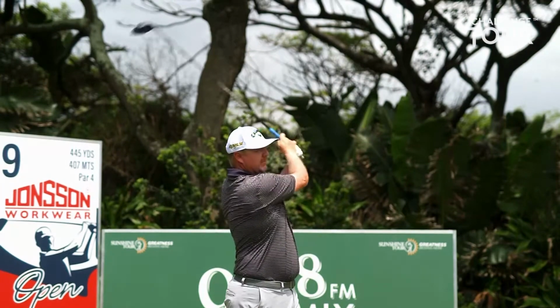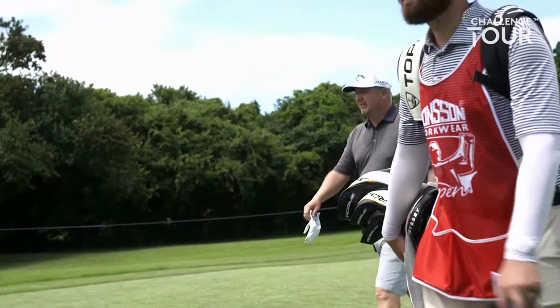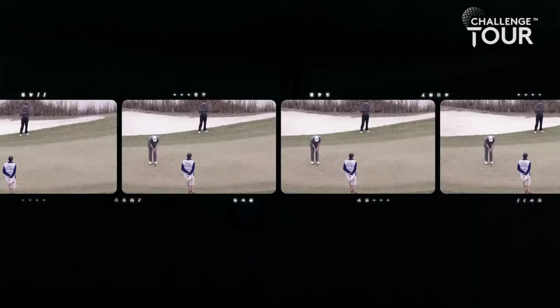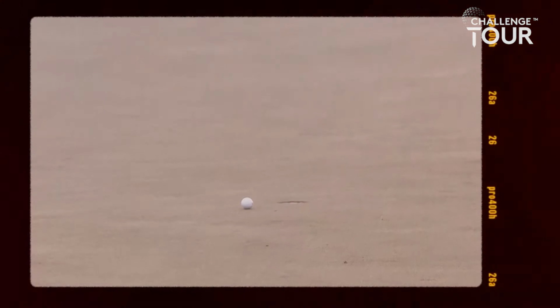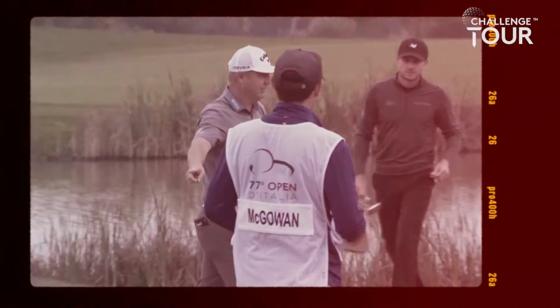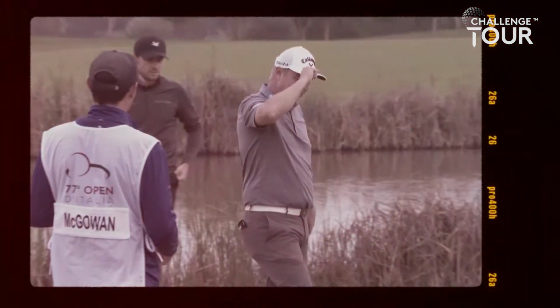A veteran in our ranks, Ross McGowan has tasted victory 3 times before at this level. Not to mention twice on the DP World Tour, most recently at the Italian Open back in 2020. Has he? He has! What a putt that is. Ross McGowan wins the 77th edition of the Italian Open.